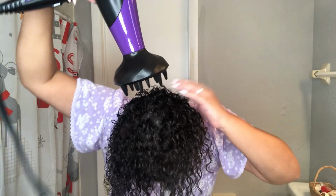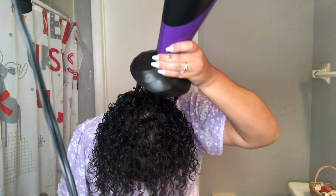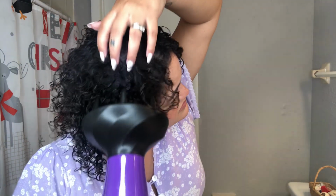My handy dandy diffuser. I like to hover diffuse first. I will hover, hover, flip my hair to one side, hover again, flip to the other side, hover again. Then I will flip my head over, hover diffuse, then flip my head back, and then I like to scrunch. Let the rest of it kind of air dry.